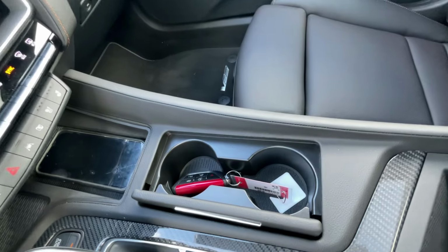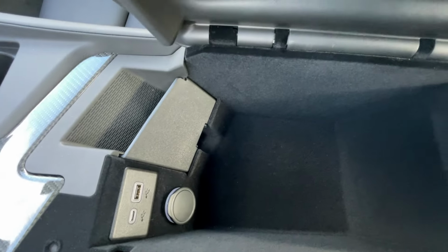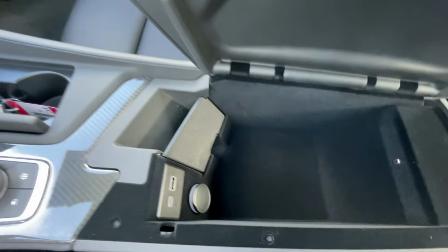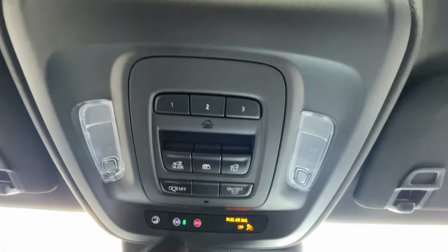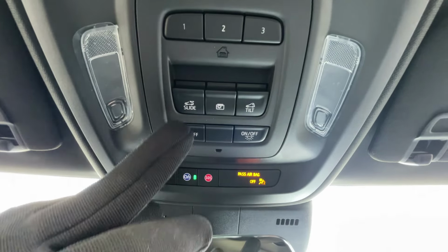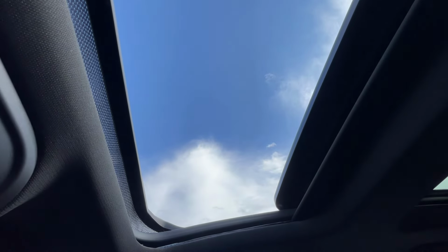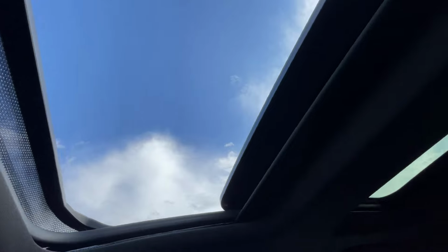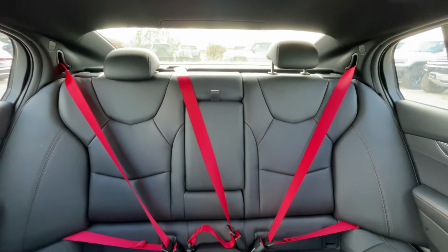And then bottle holders are here. Center console cubby space has a USB-C, USB-A, and a 12-volt. And then up here we do have our OnStar, garage door transmitter, lights, and then our sunroof and sunshade controls are here. So I'll show you how far this slides back. That's one touch. All the way behind the shade there. And there's a look at the back seat from up here.